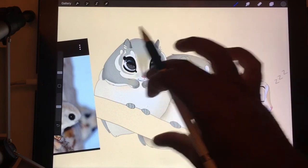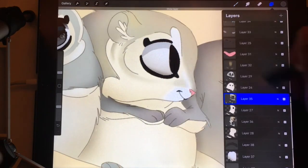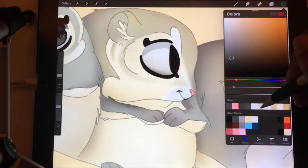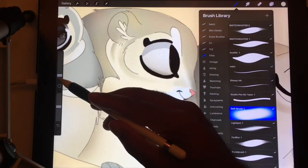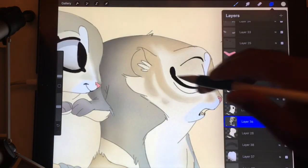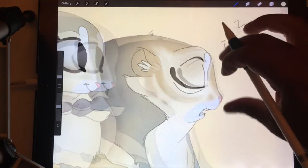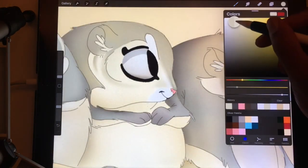Actually, let's see, what did I do for this? Oh, so they all have a little bit of darkness. Let me make sure I'm on the right layer. They have a little bit of darkness, but then they have this little bit that goes up in the middle. Make it really small for this little rascal. So you have a little bit of lightness that goes up in the middle. It could actually be a little lighter.